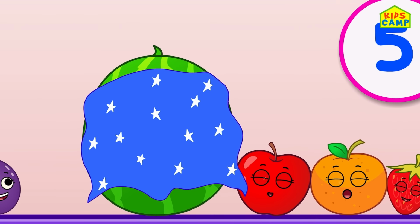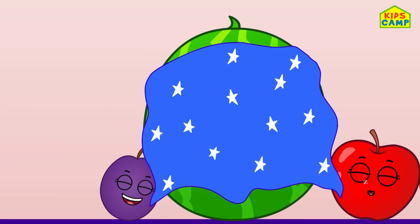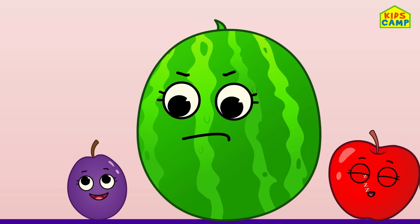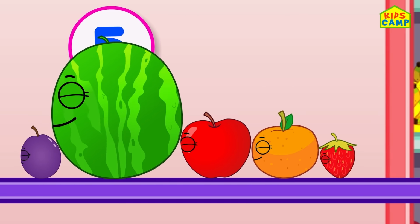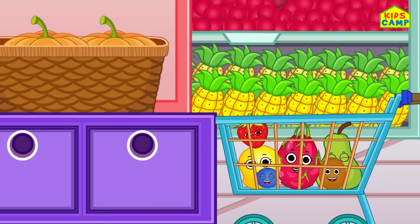There were 5 on the shelf, and the little one said, roll over, roll over. So they all rolled over, and one fell out. Strawberry!